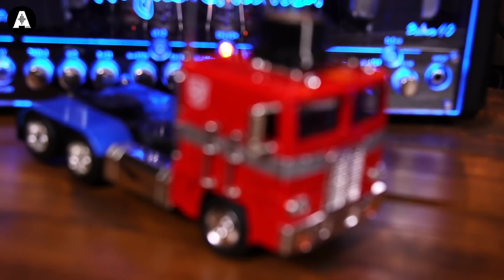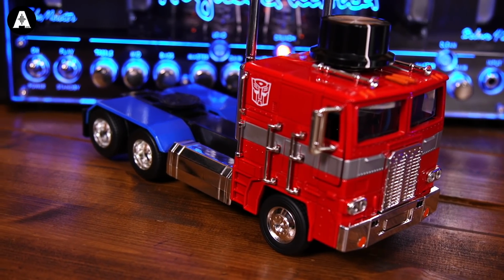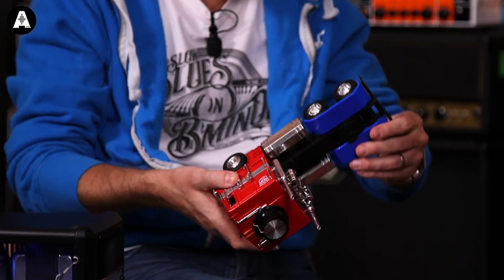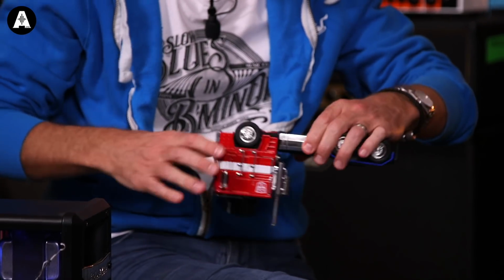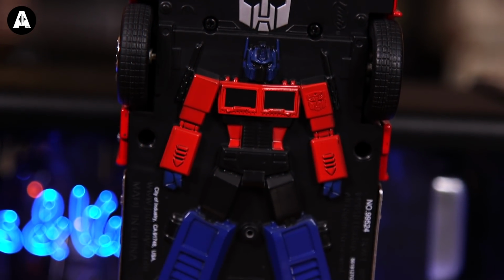So, the Optimus Prime, which does have little moving doors. It's called Attenuator Prime. But I can't see unless I'm being... Oh, wow, look. Optimus Prime is underneath it. Does he come out or do anything? I can't see on this particular toy. I don't think it does anything.